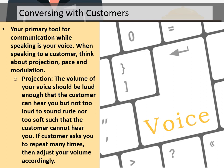Projection. The volume of your voice should be loud enough that the customer can hear you, but not too loud to sound rude, not too soft such that the customer cannot hear you. If the customer asks you to repeat many times, then adjust your volume accordingly.